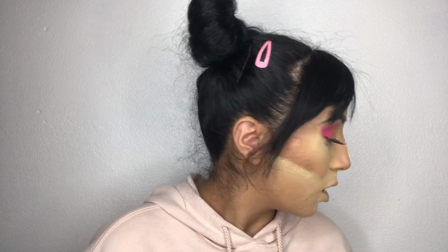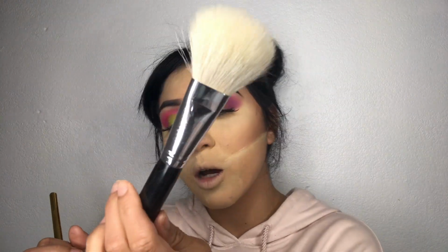To contour, I used the Bahama Mama bronzer, per usual, and then while we let this sit on our face for a little bit more, I'm gonna remove a little bit of the setting powder from my under eye, and then I'm gonna apply color to my bottom lash line. And then to remove the remaining setting powder, I'm gonna use this brush right here, which is the Crown C500.